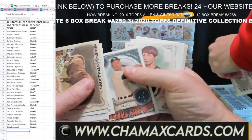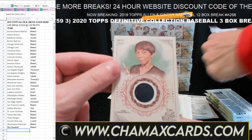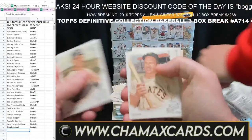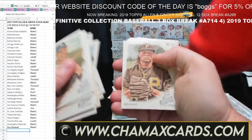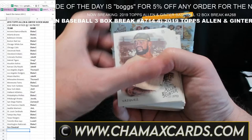Oh, we have a game used memorabilia by Mayumi Sato. She's a Topps artist. There you go. We can thank her there for drawing some of these pictures. There you go, going to Blake C. It's kind of neat. I kind of like that, actually, to be honest with you. Adding the artist in. I think that's cool. All right, stack number two here.